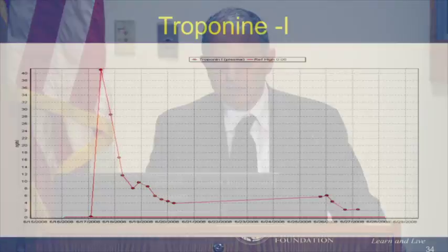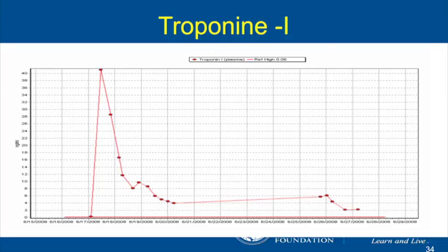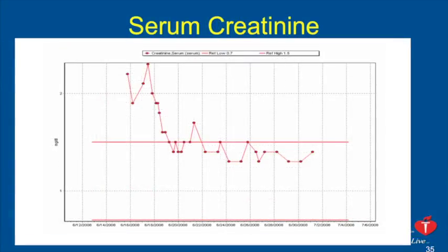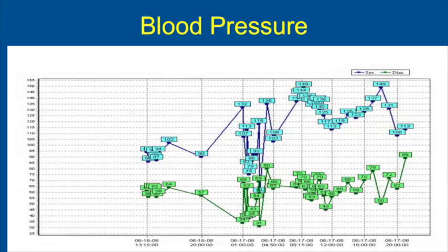You can see his troponins here peaked to 40 after he developed ST elevation, but they quickly came down, which is an indication of reperfusion. His serum creatinine, because of kidney disease, went up to 3, but then it normalized after we fixed his coronaries. His blood pressure was marginal, 90 to 100, when we saw the patient. But after his coronaries were recanalized, his pressure improved and went to the normal range because his contractility came back and his cardiac output improved.